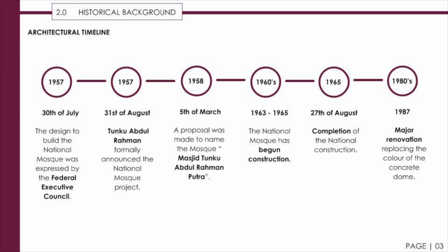Moving on to topic 2.0, historical background. Here is the architectural timeline of the construction of the National Mosque. In 1957, 30th of July, was when the design to build the National Mosque was expressed and accepted by the Federal Executive Council. Also in 1957, on 31st of August, Tunku Abdul Rahman formally announced the National Mosque project. And in 1958, 5th of March, a proposal was made to name the mosque Masjid Tunku Abdul Rahman Putra.